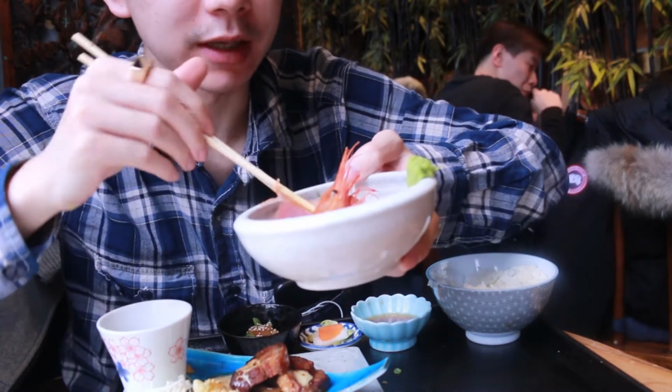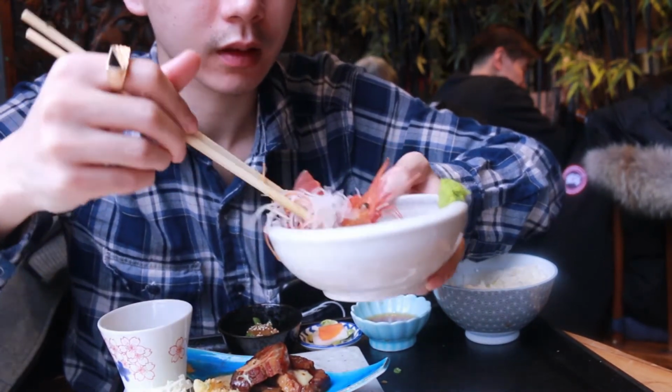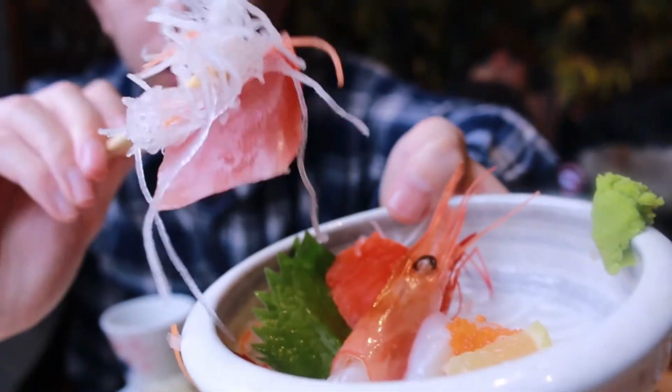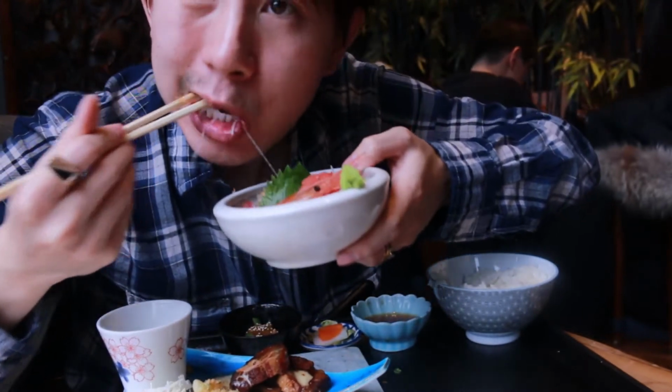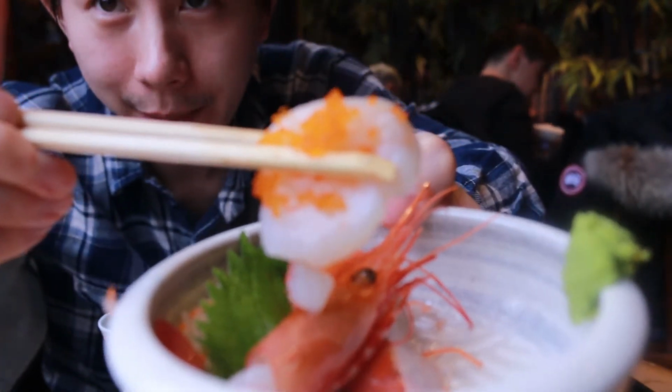Wow. There's salmon, there's tuna. Ooh, how fatty this is. Oh my god. There's even scallops with fish eggs. Get some soy sauce. There's even a prawn. There's smoked salmon as well. Oh my god.